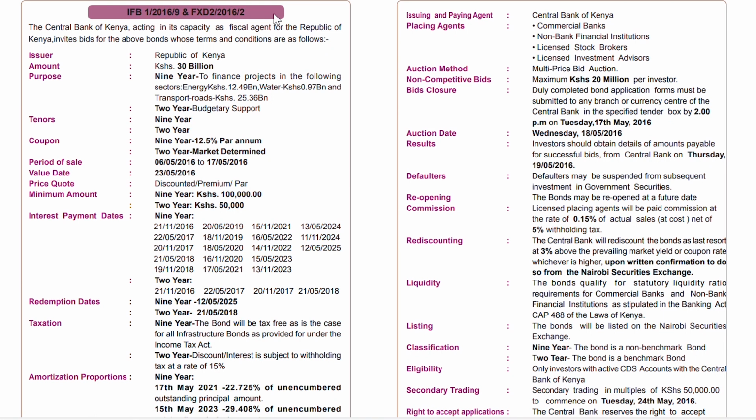the bonds, IFB and FXD. Then we have the issuer. The issuer here is the Republic of Kenya. We have the amount, which is 30 billion. This one you don't really need to remember as a retail investor. The people who use that information mostly are the big time traders who need to know how much the government is borrowing, and that will really influence how they are bidding.